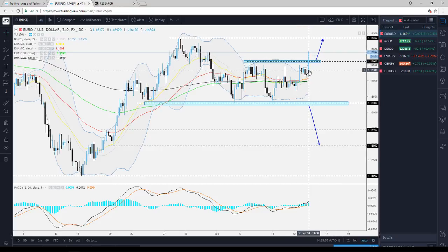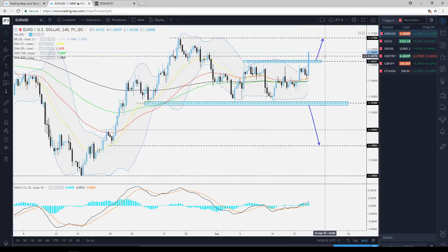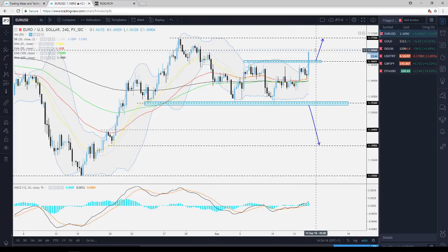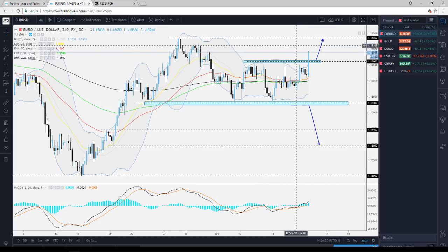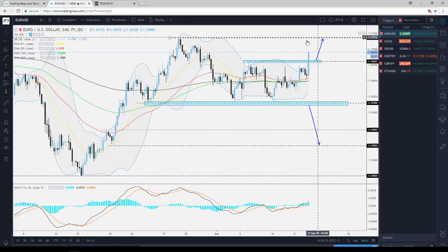Probably we missed this move already, so whoever missed this move, I would recommend to just wait and see where this is going to end up today, and how the daily candle is going to close, and then we can go from there and see if we can jump on the bandwagon again and ride this wave higher.